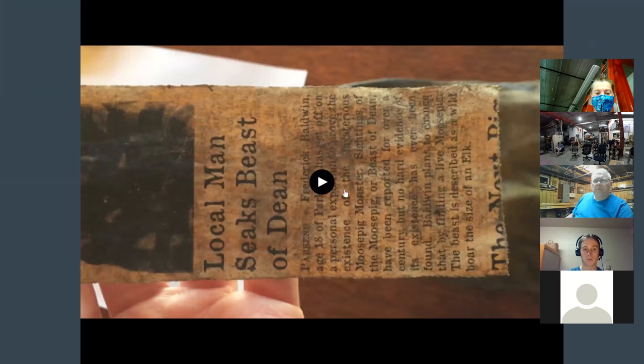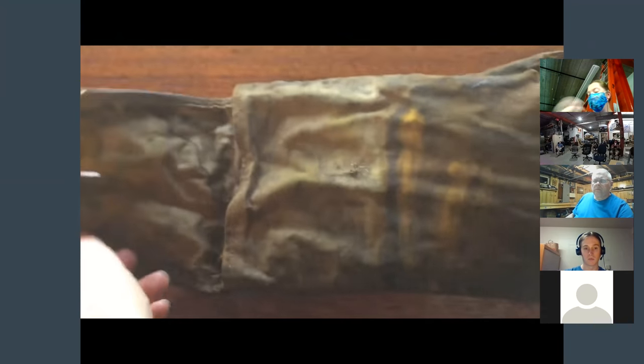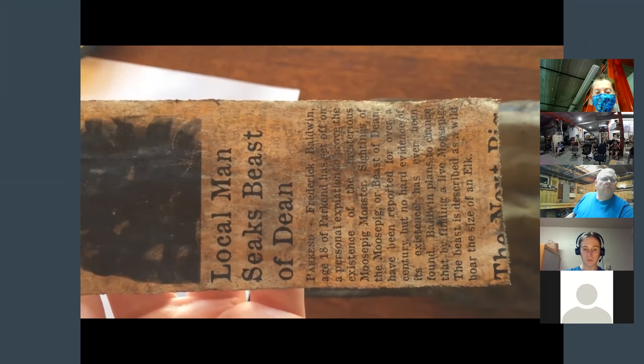Okay, so then we've got items in this pouch. I was having a hard time sourcing an old button to close the pouch, so I just decided that somewhere along the line, the button fell off, and I sewed on some new thread. So we've got the journal of Frederick Baldwin. And then we've got this newspaper clipping that he clipped out about himself.